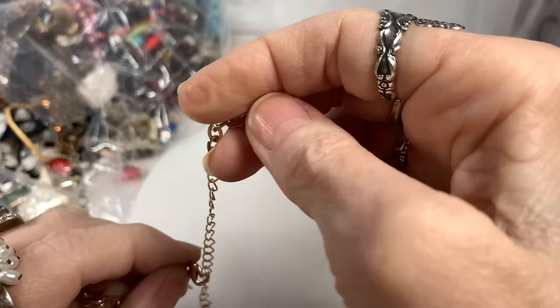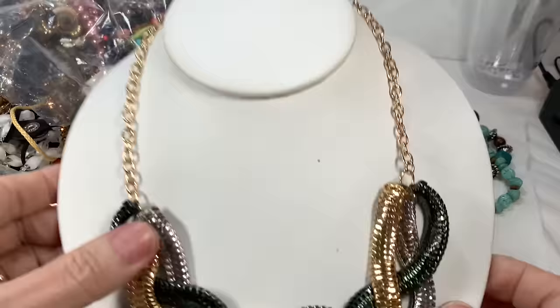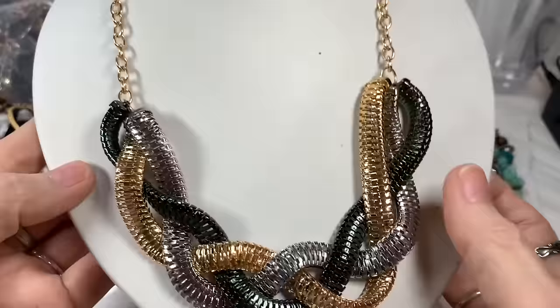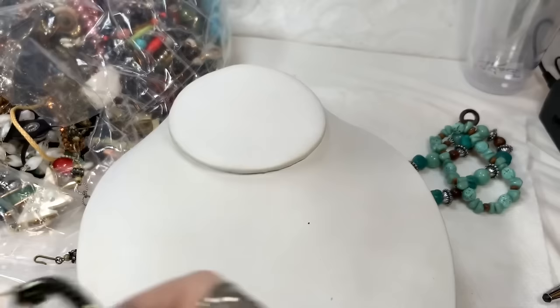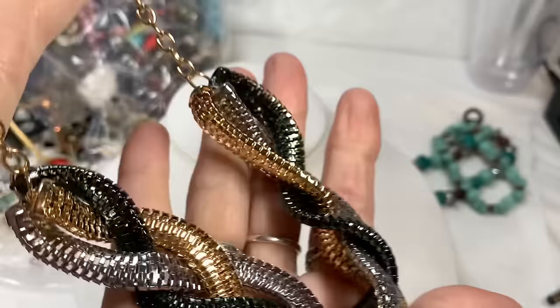I'm really enjoying not needing to run to a maker's mark and just looking more at the materials and the design of something. I don't know, it's becoming really fun to me. So this is the braided piece with the different metals. And this does have like a green color. Interesting. Hi, Bolty, is it dinner time? Okay, let me tell them how long the necklace is, then I'll come and feed you. It is 18 inches, and then there is another 3-inch extender. It's in great shape, and I'll say $8 on that one.